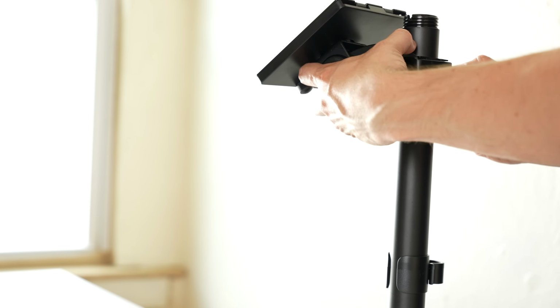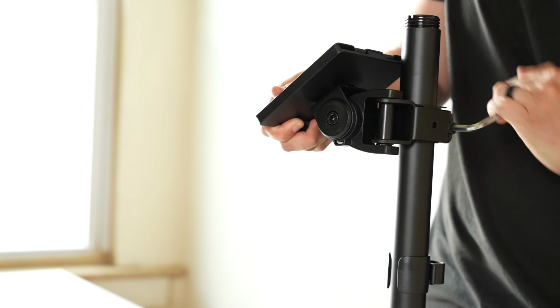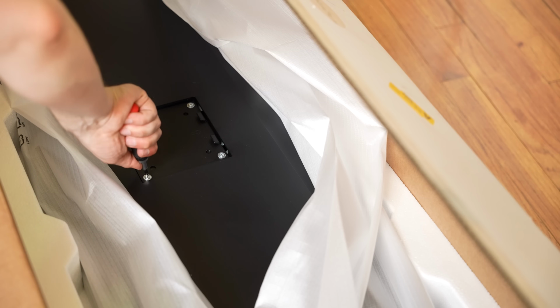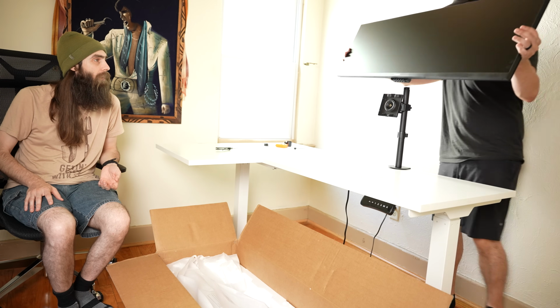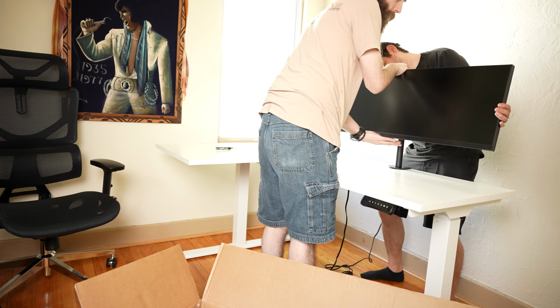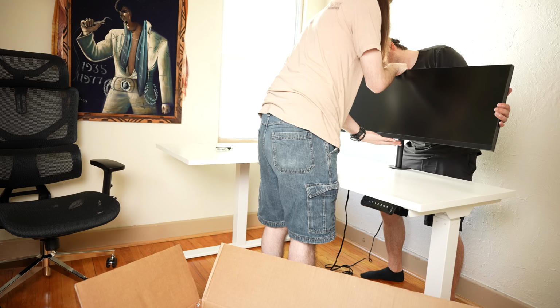I've never mounted monitors this way before, especially two of this size, but the process was surprisingly straightforward and easy. You just attach the VESA mount plate to the back of the monitor, and then hang it into place on the first mount, followed by inserting and tightening the lock-in screw to the plate.